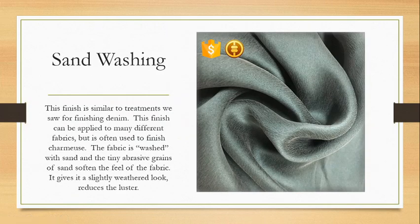Okay, this is our last finish, and this will conclude our section on silk. And it's sand washing. We actually saw sand washing in denim as a denim finish before, and it's very similar. It's where silk, and a lot of times charmeuse, although we can finish any sort of fabric with a sand wash if we so choose, but we typically see it on charmeuse. It's when the fabric is washed or rubbed with sand, sometimes with sandpaper, and the tiny abrasive grains of sand soften the feel of fabric. It kind of raises up almost a little bit of a pile. Very subtle, not really noticeable, but it gives us a very velvety feel. Very, very soft, especially when applied to charmeuse. And it gives the fabric a slightly weathered look and reduces the luster somewhat. So this is a charmeuse that has been sand washed.